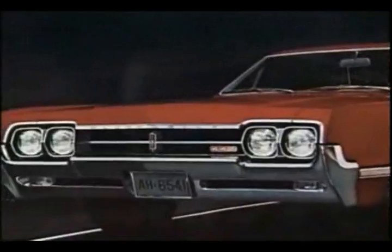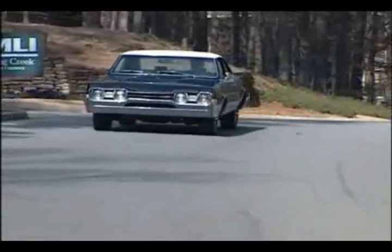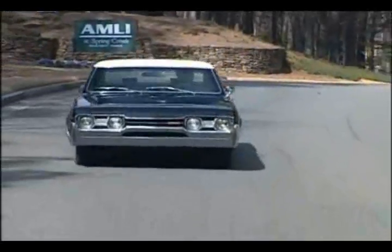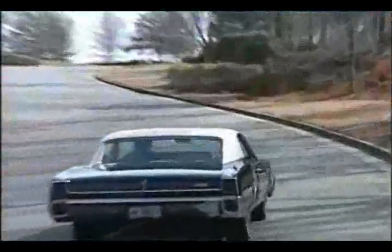The only thing climbing faster than the 442's horsepower was its price tag. A full-on 67 442 hit the streets with a sticker price of almost $4,300.